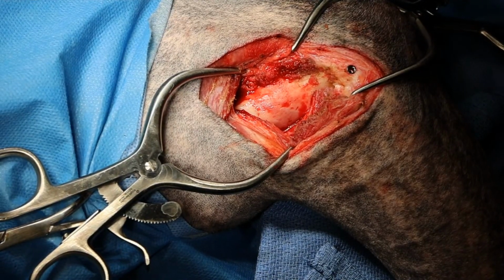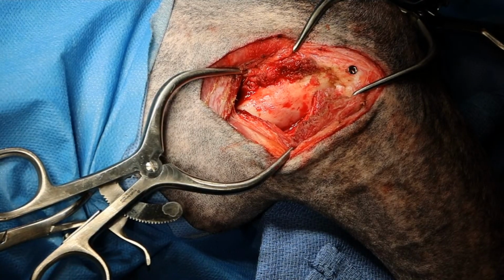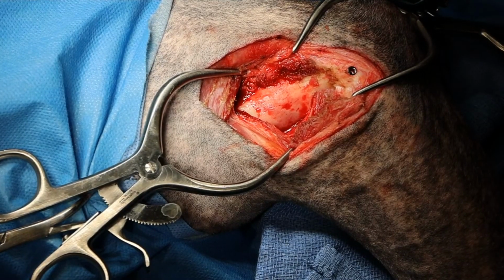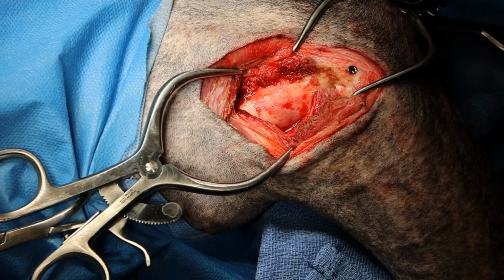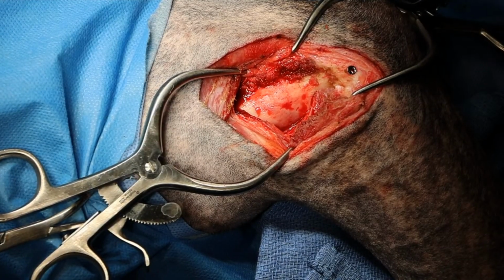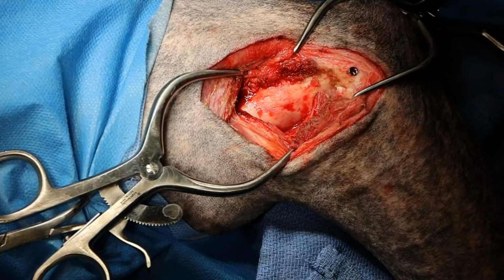So that is my 0.35. So what I'll do is I'll drill my initial hole. I think I'll use lockers, so I'll use a 2.8 millimeter drill bit, and my drill guide here.